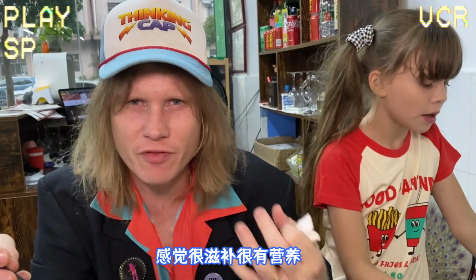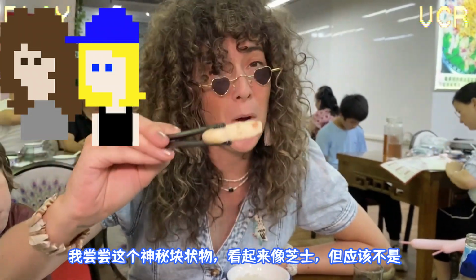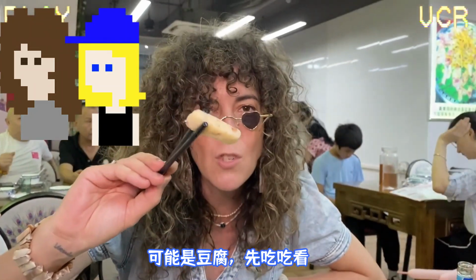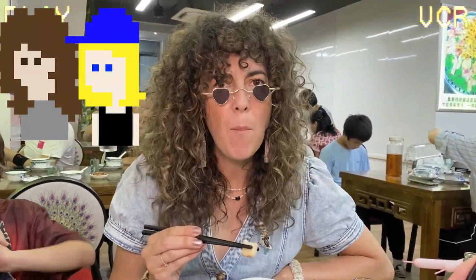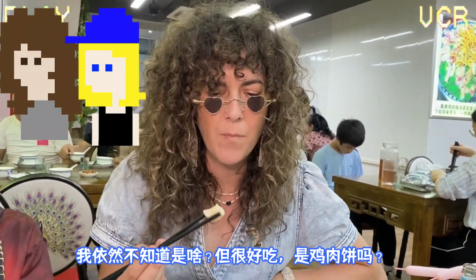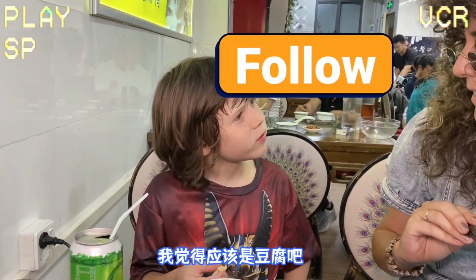Feels very nourishing indeed. So I am going to try this mystery block. It looks like cheese, but it's probably not cheese. I would say it's probably tofu, so let's try it out. What do you think this is, guys? I have no idea. It tastes really good. No, I think it's actually mushed chicken. Is it mushed chicken? I think it's tofu. Tofu?